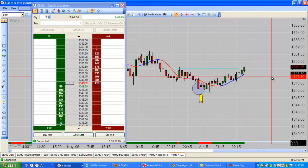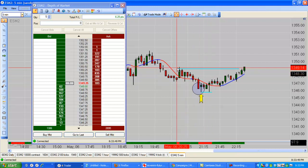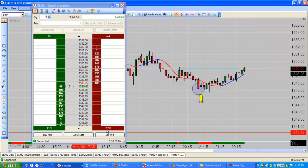Okay. And remember, when we got into the trade, that was the whole thing, is we wanted to get out at least one tick prior to that swing high. It's Friday night, it's kind of quiet, and again, we traded against the balance of power here. Okay.